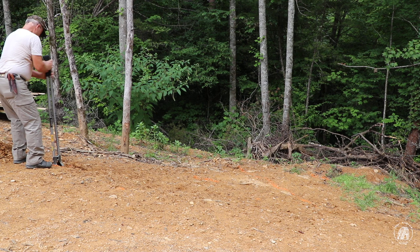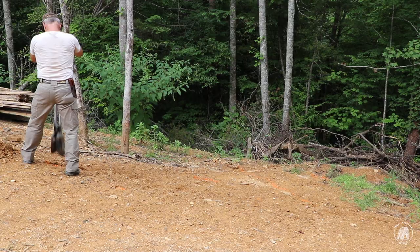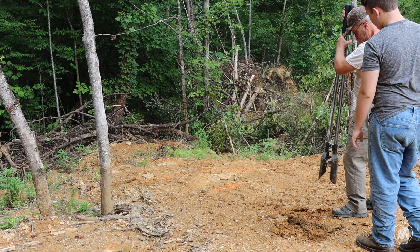Now, if you start punching through like this and hit a root, that's when I've got to get the thing in there to dig it out. And there may be a piece of slate or shale in there too.